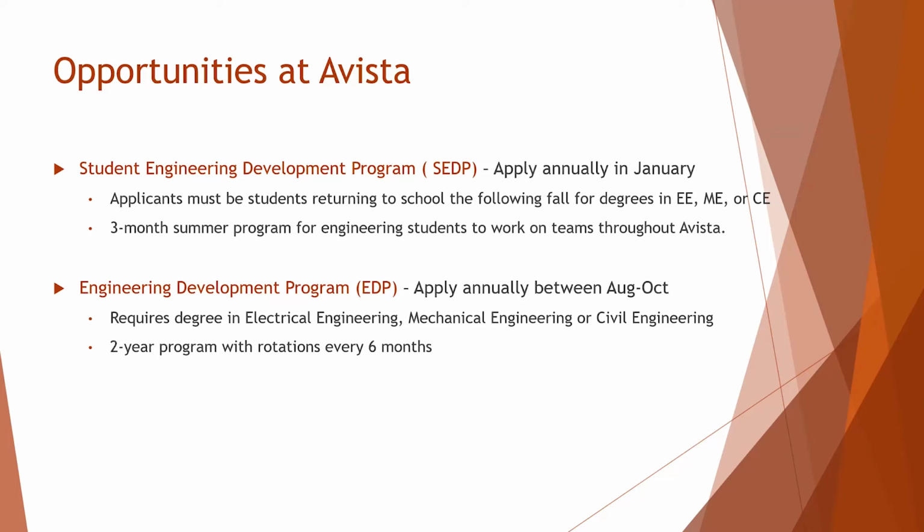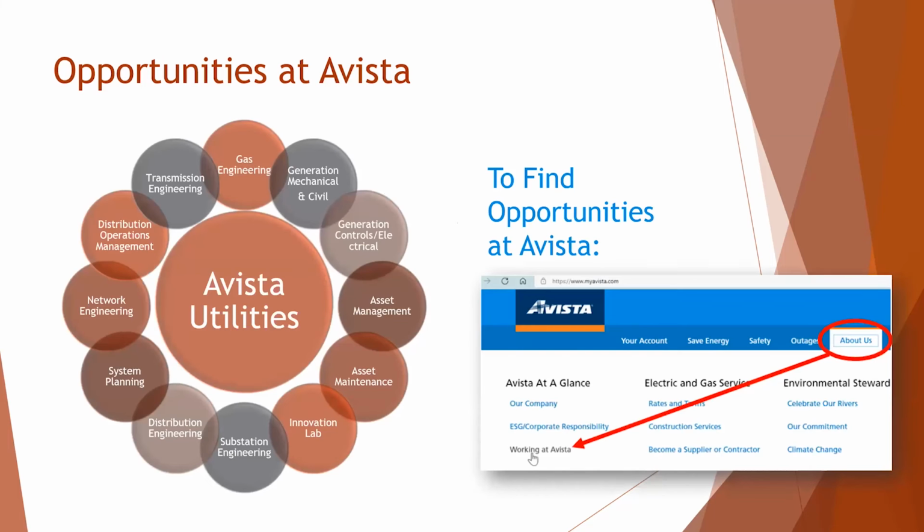So you may be thinking, gosh, how many teams can there possibly be to work on at Avista? Well, on my next slide here, I show that there are actually quite a few. So Avista provides both gas and electric, and then it's also a vertically integrated utility, which means that it owns all levels of the supply chain, so generation, transmission, and distribution. And so that adds up to a lot of opportunities for engineers, as shown here on the illustration with circles.